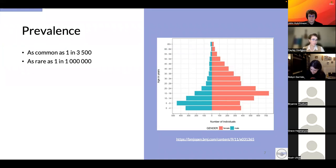I found this graph, which you might find very interesting. Many more women than men are diagnosed with EDS. As you can see on the right-hand side of the graph, the peachy color is by age how many women have been diagnosed with EDS, and on the left in the bluish color, that is how many men by age have been diagnosed with EDS. It's pretty interesting. I always feel like graphs like this really help me to visualize statistics.